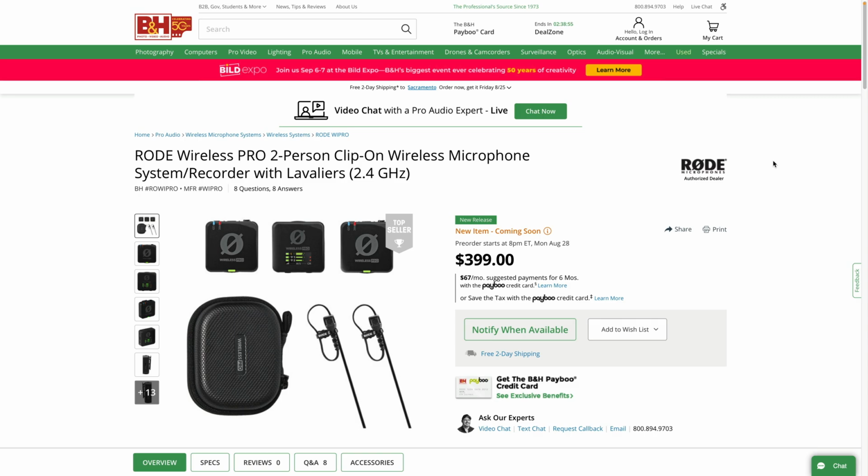It's $399, which honestly is a bit surprising in a good way, because the Rode Wireless Go 2, the two-talent microphone set, was $299. So you're paying $100 more than that, but you're getting a case, which is also a charging case. You're getting those magnetic clips. And then you're also getting two lavaliers. So it seems like a really good deal.